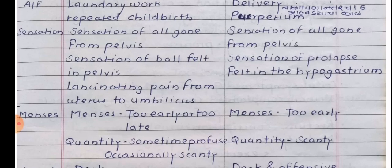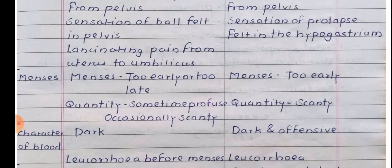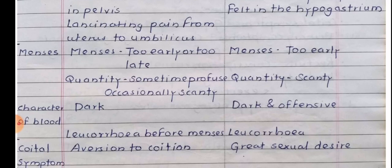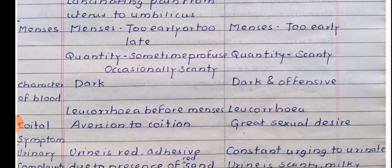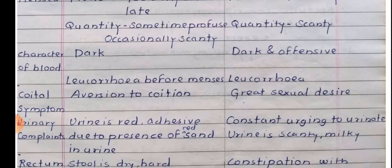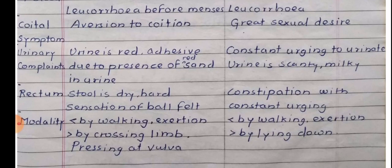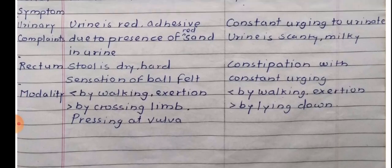Menses too early or too late. Quantity sometimes profuse, occasionally scanty, and character of the blood is dark. Leukorrhea before menses is also present. Coital symptoms: aversion to coition. Urinary complaints: urine is red, adhesive due to presence of red sand in the urine. Rectum: stool is dry, hard, sensation of ball is felt. Modalities include: it is aggravated by walking, exertion, and better by crossing limbs and pressing at the vulva.